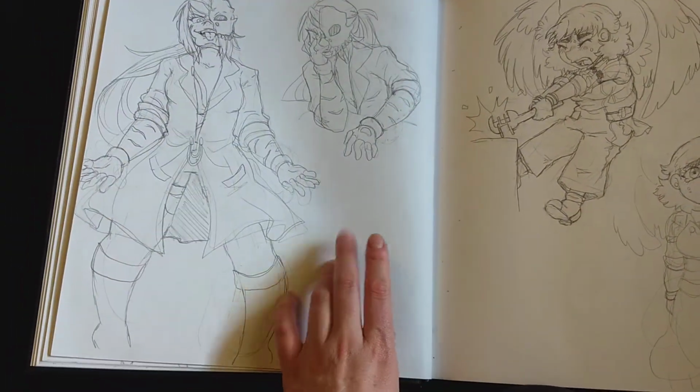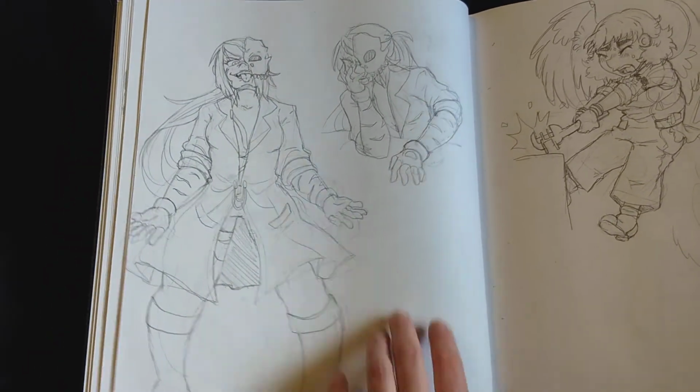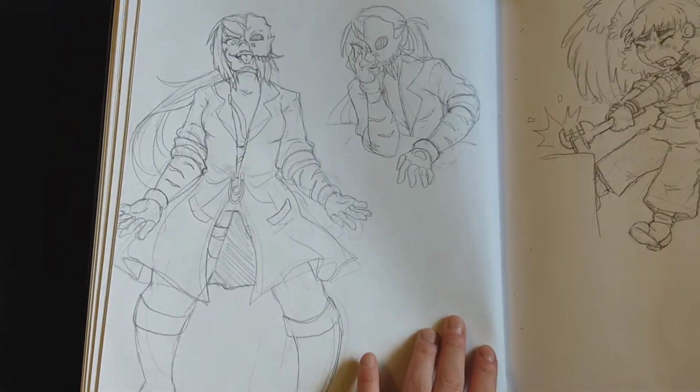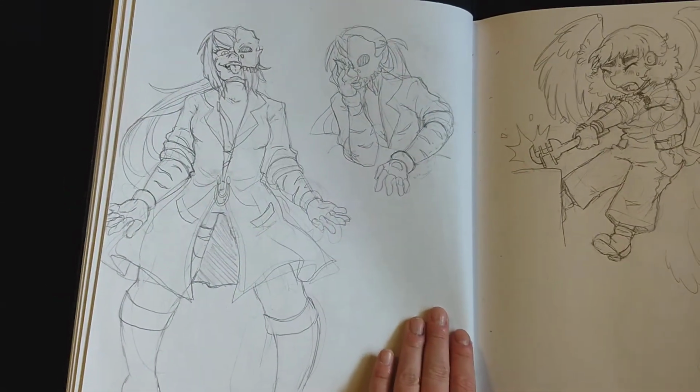Then I drew my fan-made planeswalker, Alexandria, because I hadn't for a while. I really need to give my other fanwalkers some love. I really need to pay them more attention. Maybe someday. But for now, some Alexandria.